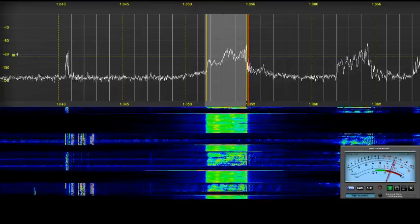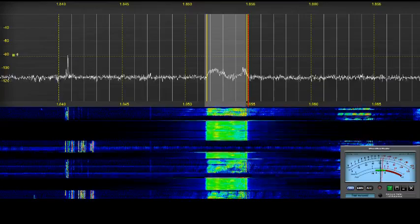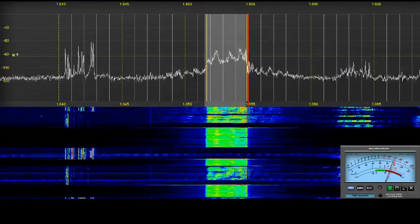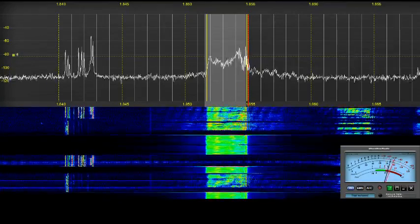Well, actually, you turn it on in two places. Over on the right-hand side, if you have aux enabled, you've got access to the filter, and you also have access to a discrete ANF, NB, and NR.